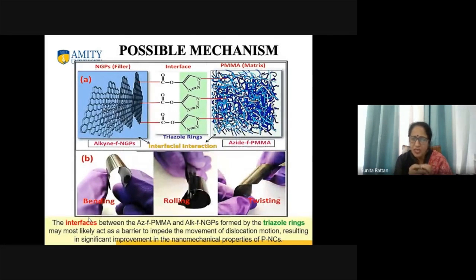So these are very mechanically strong polymers, and you can see how beautifully this film can be twisted, rolled, and bent. And why am I telling you this? Because this is a sensor which can fit into any device. Sometimes device fabrication requires your sensor to be molded or rolled or twisted. So this gives me all those kinds of facilities, right?